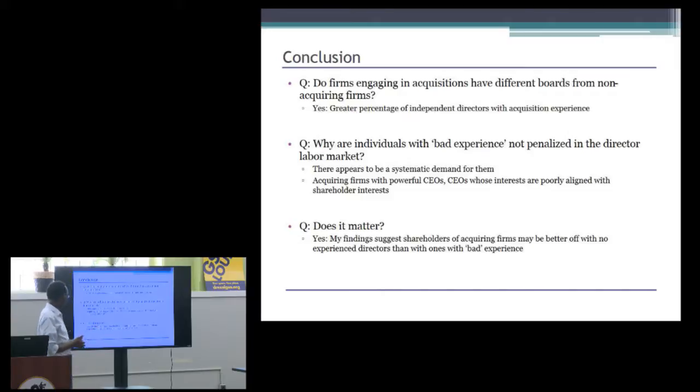And the last question is, does it really matter? Because you could say, well, he may not have done well in his day job, but a student who didn't do well in the exam doesn't mean that the student didn't learn. So maybe he can bring the experience, and a bad cop can do a pretty good job taking care of our business. But I don't see that either. My findings suggest that shareholders of an acquiring firm may actually be better off with no experienced directors on the board than with having a Rob Norling on the board. So these are the three questions that I really get at, and there appears to be a demand for folks who have not distinguished themselves as good custodians of shareholder wealth.